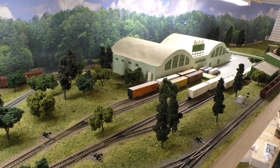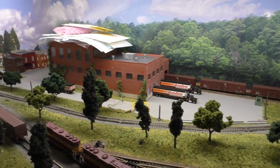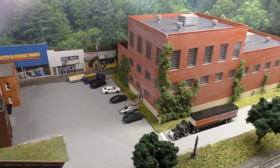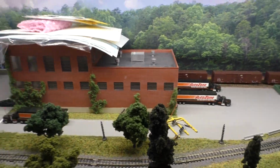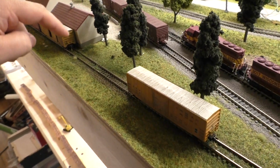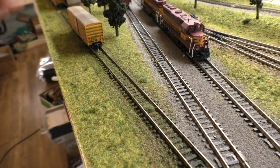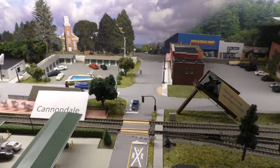So, coming around to my AutoZone distribution plant, one thing I've added on this, I'm gonna move that, is all the ivy growth along it, just to kind of hide some cracks and add a little bit more detail. In the front part, for this siding, I've put some tufts in between the tracks. Kind of really made this rail as if it's overgrown, not maintained.